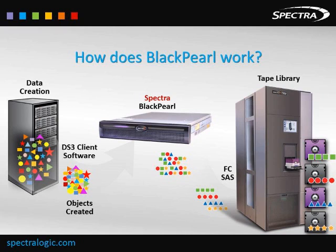At some point in time, the analyst may want that data back. He would go into the DS3 client and click on the file that had that data, and that would tell the BlackPearl Appliance to go out and get the objects from the tape cartridge in the library and read that data back into the appliance. The appliance would then make the data available back to the client to the application upstream. All this happens over 10 gig Ethernet interface on the front side and either fiber channel or SAS connectivity on the back side to the tape drives.